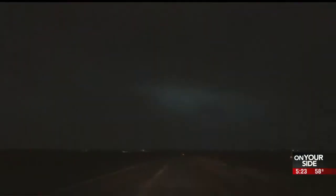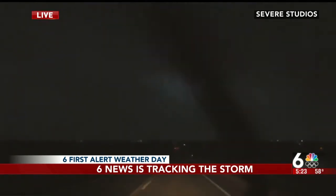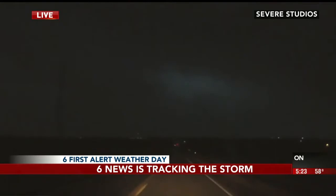All right, Emily. 6 News continues tracking the storm. We want to get to this video. This is from Severe Studios storm chaser Freddie McKinney. And this is difficult to see. I mean, I think you can see the windshield wiper going through, but look at the visibility. And that's what a number of people reported. When the storm hit them, they couldn't see anything. And it went by very quickly, but this is kind of what he's encountering here, it looks like.